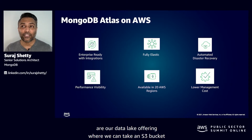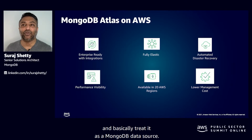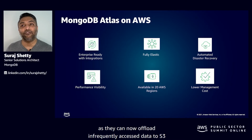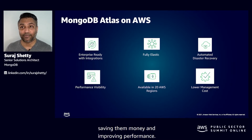where we can take an S3 bucket and fill it with JSON or CSV files and basically treat it as a MongoDB data source. This provides a big help to our customers as they can now offload infrequently accessed data to S3 and thus reduce the overall data set in their cluster, saving them money and improving performance.